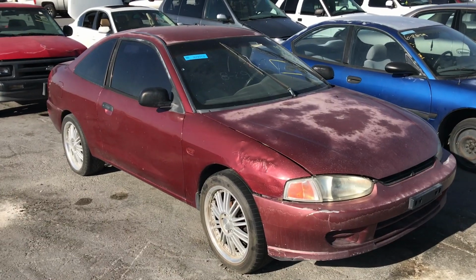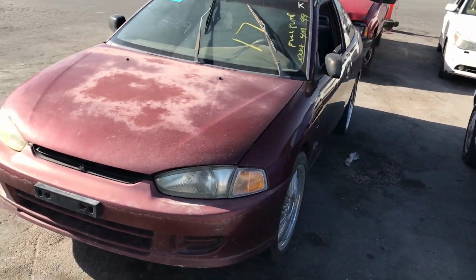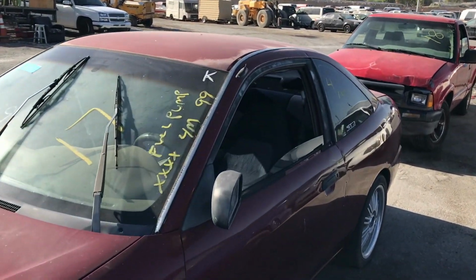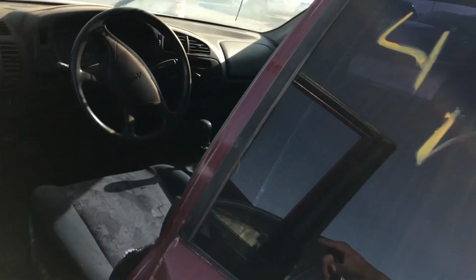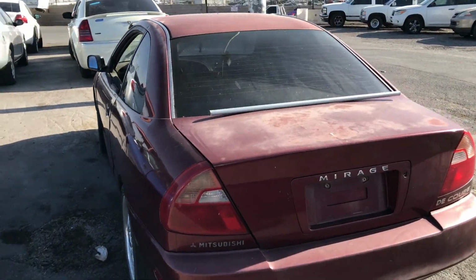We have a 99 Mitsubishi Mirage here. This one has unknown mileage. This one does have a problem with the fuel pump, so I don't know if this one starts or not. I doubt it. So this one may be a parts car. It is a stick shift. Open up the door here. It is dusty in here, so I'm sure it hasn't been driven in forever, guys. But I mean, it does look pretty decent for the year. No body damage that stands out to me.